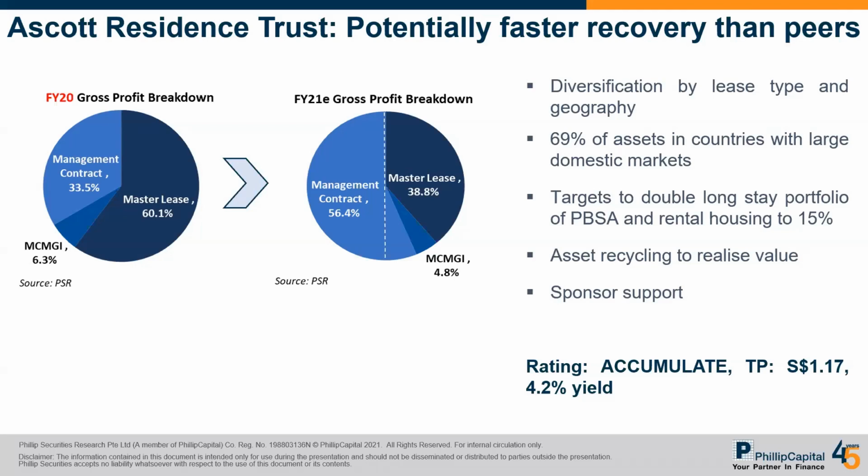In terms of growing the amount of stable revenues, Ascott aims to double the long stay portfolio of PBSAs, which stands for purpose-built student accommodations, as well as rental housing, to 15%. So when we started a year, it was about 7%, and they also picked up 2 more Japanese rental housing assets and a 45% stake in a student accommodation that is still undergoing development. So that helped to increase the amount of long stay assets in their portfolio to about 10%.